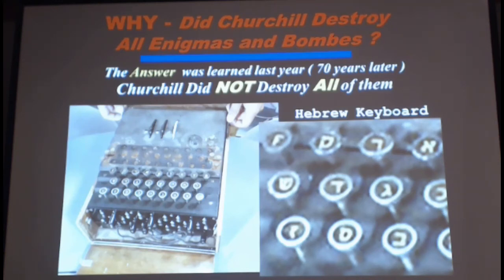So he went to David Ben-Gurion, and he said, the Enigmas are very interesting. Have you ever heard the story of the Trojan horse? And Ben-Gurion got the message and stopped using the Enigmas. But Churchill also, it turns out, gave Enigmas to Spain, to South America, to Norway. All sorts of people all over the country had Enigmas and were using them, and the British were able to read those codes during the war.